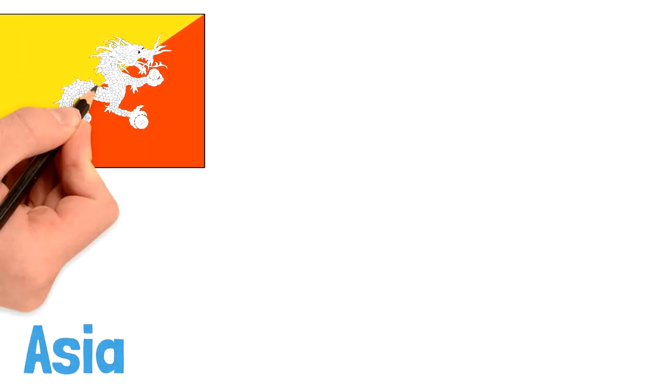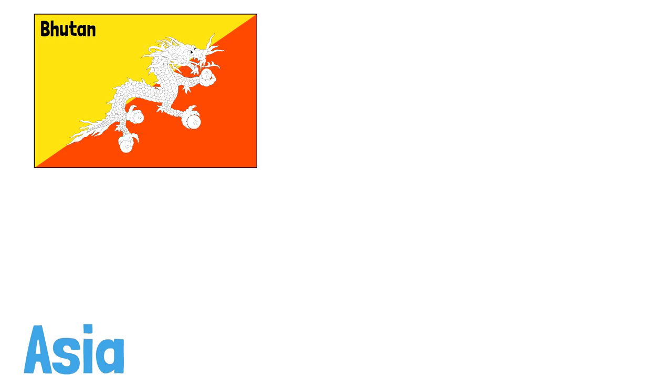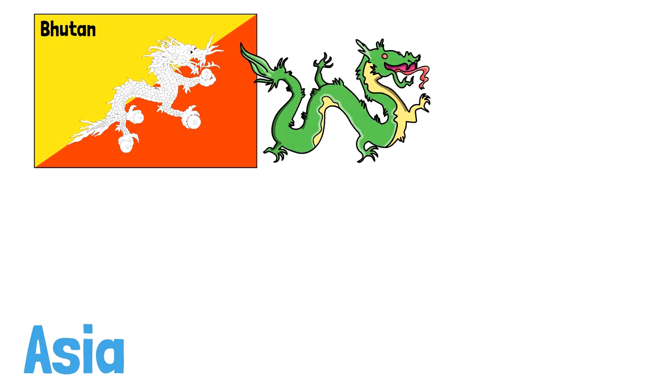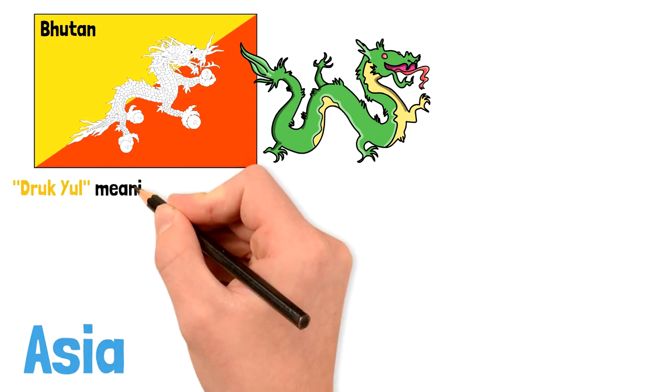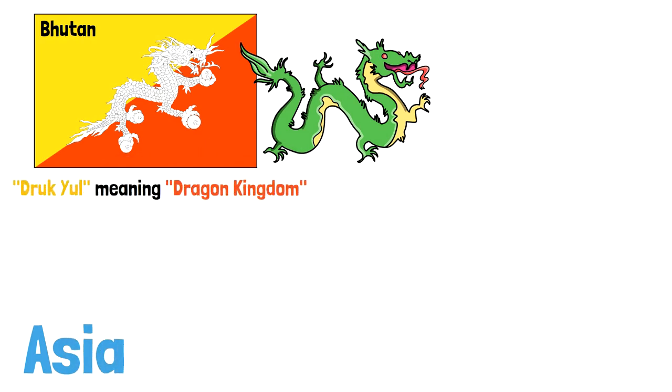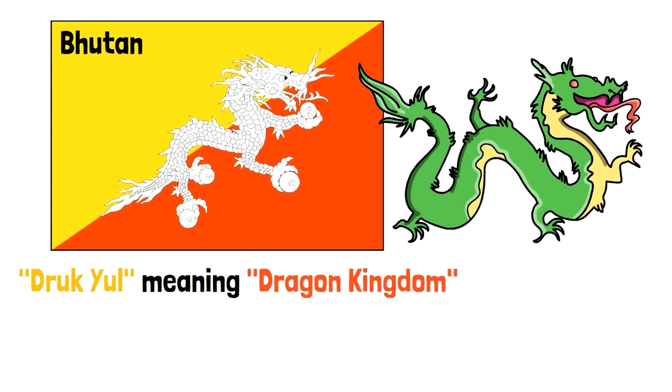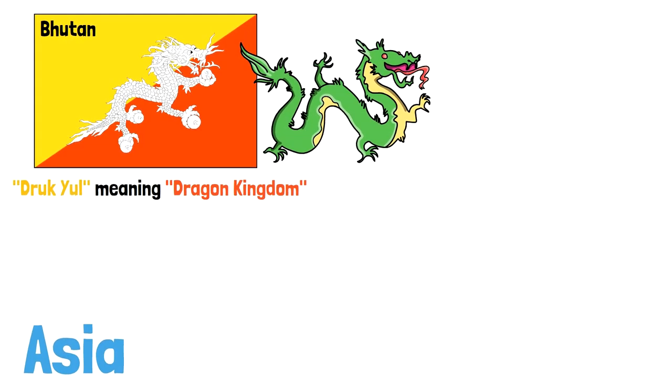Finally, moving to Asia, some of their coolest flags throughout history, at least in my opinion, are these. First, Bhutan, for one simple reason, dragon, which comes from Bhutanese mythology. They use a dragon as their representation because in Dzongkha, Bhutan's native language, the name of the country is Druk Yul, meaning Dragon Kingdom. Plus, the colors are really cool too.